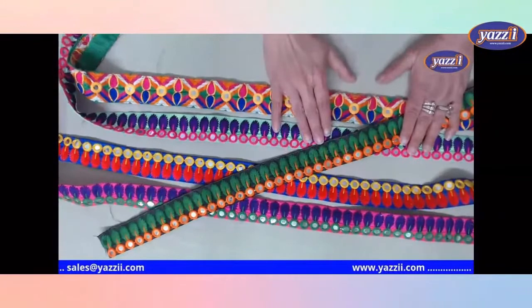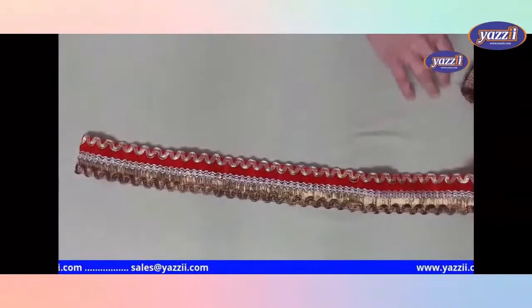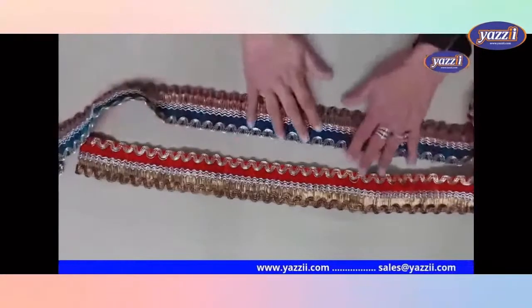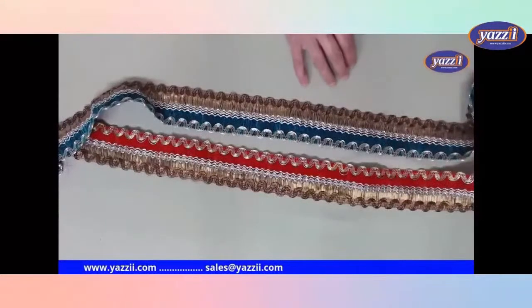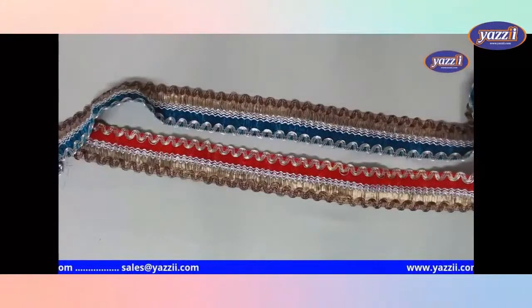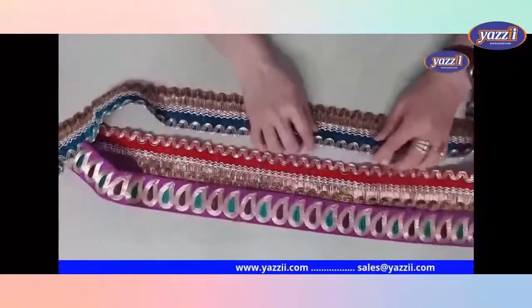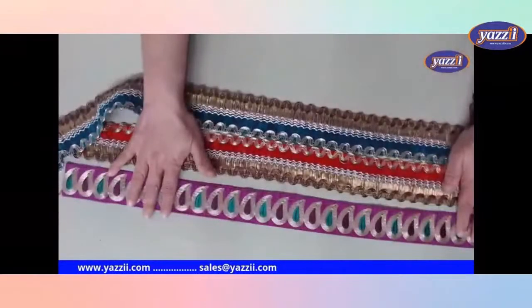It looks beautiful. That's another group of them. We've got plenty on the website. I just wanted you to see these. So this is the red. This has got the red and the copper look around it. So this is just to give you an idea of what we do provide.